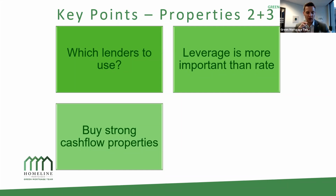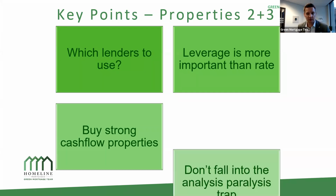If you start to buy a lot of properties that cash flow negative according to you, then they're very negative according to the lender. If you have a high income, maybe you won't hit that wall quite as soon as somebody else, but you will eventually hit that wall, and when you hit it, you'll hit it hard. And so it's important that you start off by buying really strong cash flowing properties.